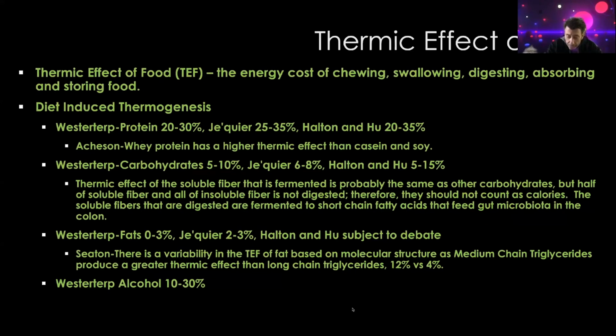However, in my opinion, since MCTs are used for fuel rather than stored, they can be helpful to endurance athletes for sparing carbohydrates for long duration activities.